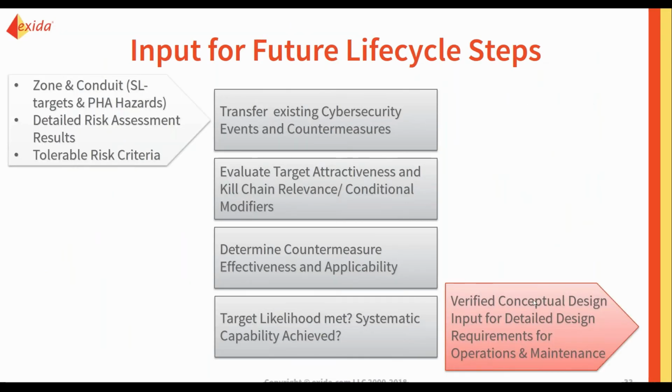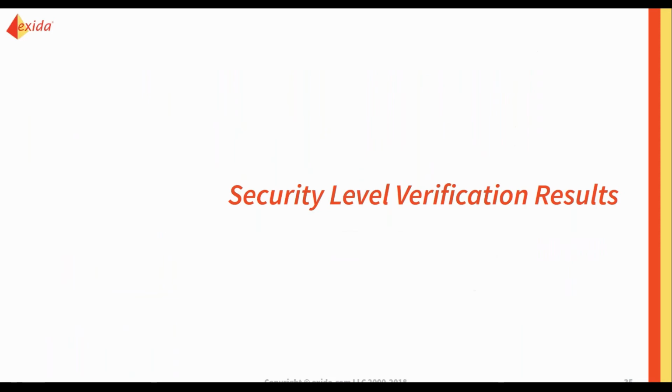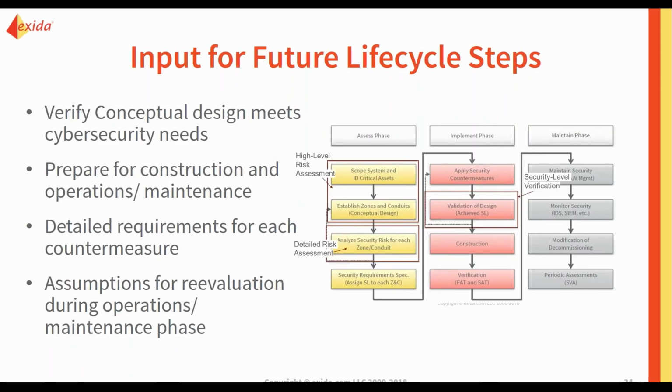So when we go through and do this analysis, it then allows us to kind of scope the upcoming lifecycle steps. So we can make sure that we verified our conceptual design to meet cybersecurity needs. We can prepare for then the construction and operations / maintenance phase of the lifecycle, so all of those subsequent steps after our conceptual design. We can get more detailed requirements for each countermeasure, and then we can have assumptions to actually go in and evaluate during our operations and maintenance phase.